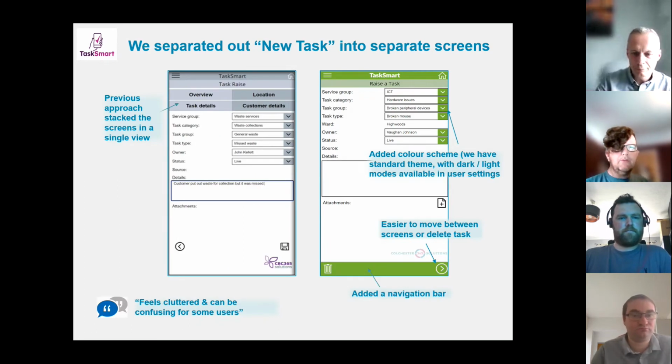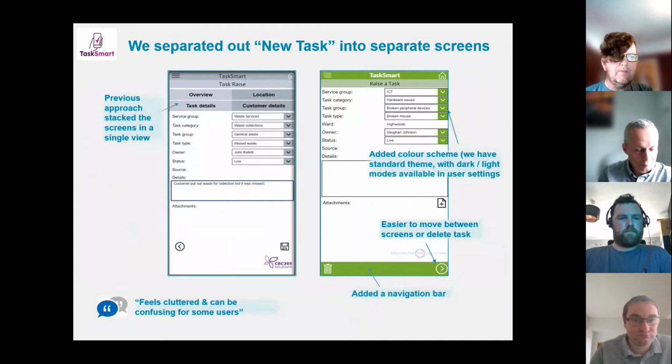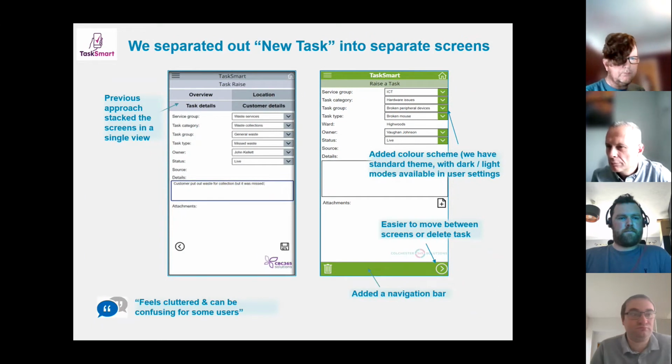We also had feedback around the size of controls and understanding of the new task form and what was required, and which order perhaps you should do things in. There isn't a particular order, but it wasn't clear what was required and what wasn't. So based on that feedback from users, we've taken the previous approach, which was a stacked screen with different tabs, and we've split the three main elements of the task out into separate screens, with a clear navigation bar at the foot of the screen, which made the buttons easier to visually identify: that they were there, and what they were for.